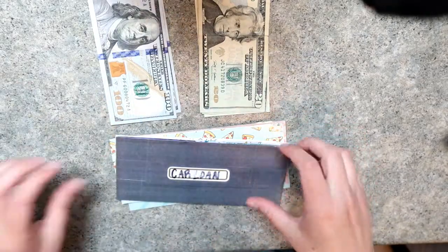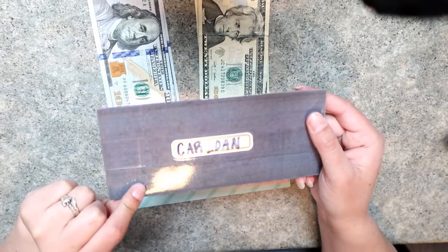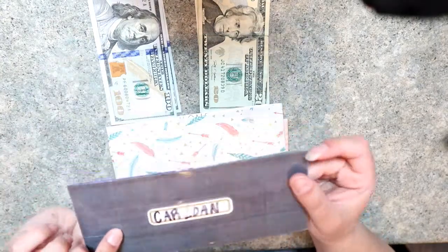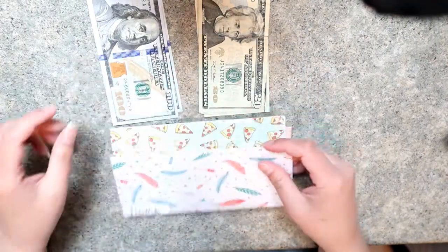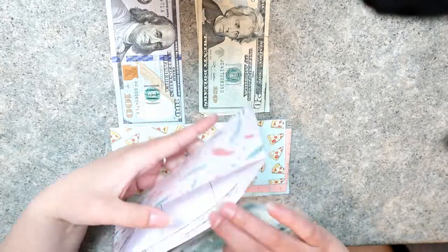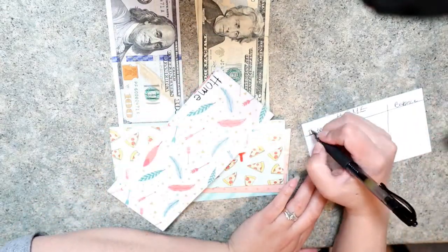So there's that. Car loan, we will not be doing this this week. That will be next week, because this is bi-weekly instead of weekly. And then home is my new envelope, and that is going to get $100. And then so that's going to start a new thing here.